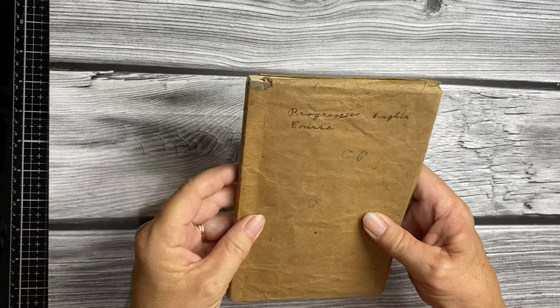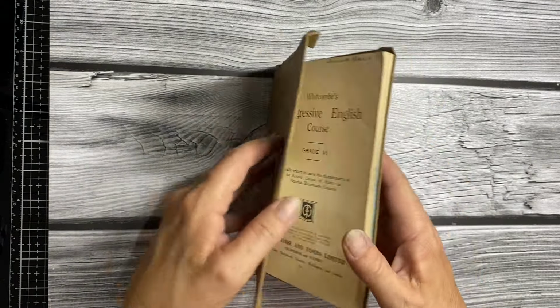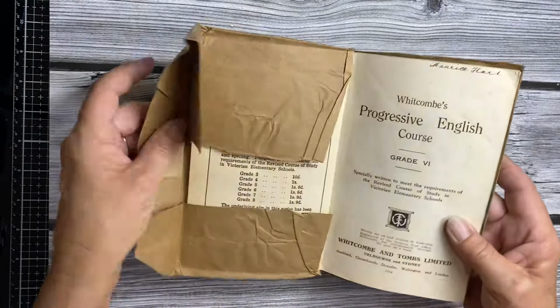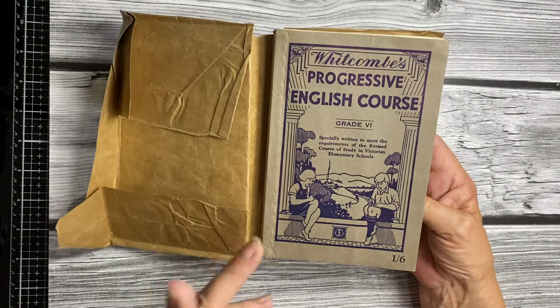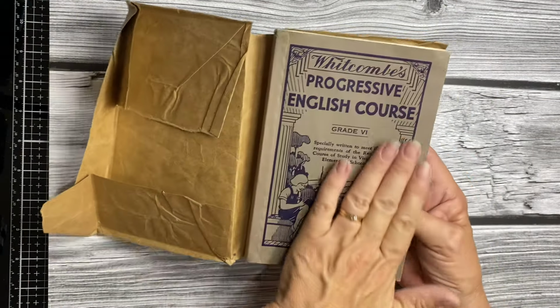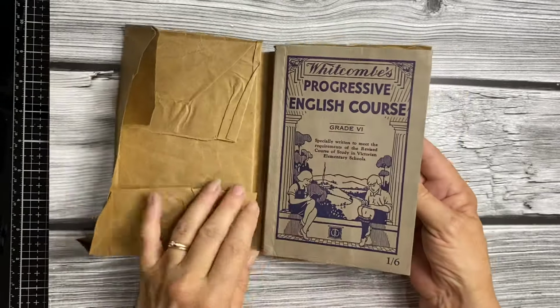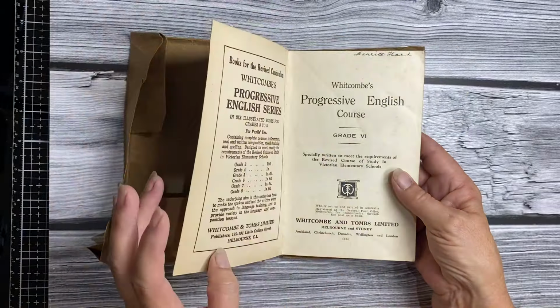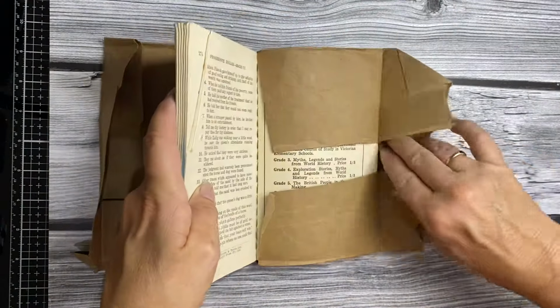Right, this one. Progressive English course. I haven't gone in and looked under the covers yet because I literally only got these yesterday. Here we go. Let's have a look. Should be just, yeah. Look at that. And look what good condition it's in. A little bit up there, but just on its own. That would make an awesome, awesome journal.